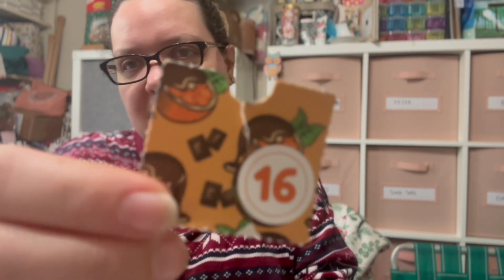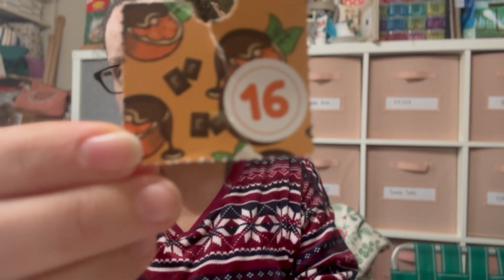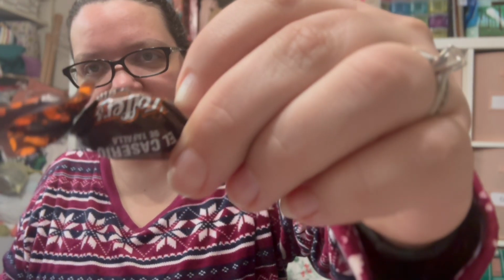This is what it looks like. Chocolate orange, in my opinion. Ooh, it's a hard candy. This is what it looks like. So, El Caserio Toffers Naranja Amarga. Oh my gosh, I think that was probably Spanish. I don't know Spanish. So it's chocolate toffees with bitter orange flavor.